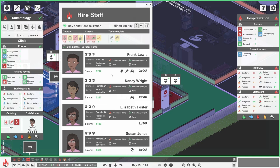Okay, so now I've got Frank Lewis, who lives far away. Why does everyone live really far away? What is going on? Right, hang on. We've got two people down here that might possibly be good. Please don't have rubbish hidden perks. Please be good. Oh, thank goodness. Right, we've got two down here. So Elizabeth Foster and Susan Jones. They can come in immediately. Nancy Wright. I mean, that's a bit annoying.